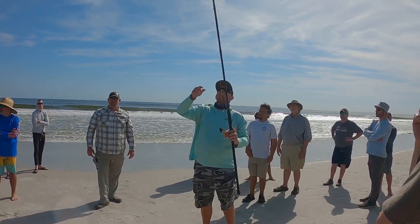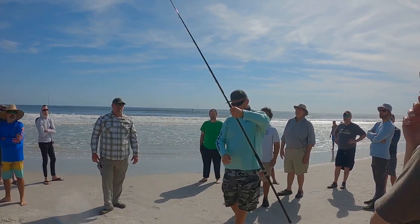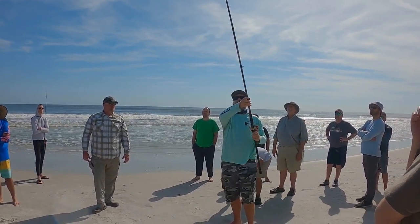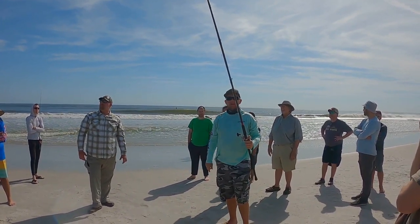boom! Another thing, every time I go to cast, always check your tip. Always make sure the line is off the tip. Because if it's wrapped, you're going to pop off, or you might pop off the end of your tip.